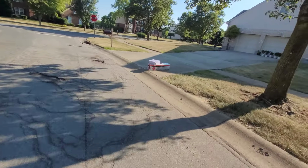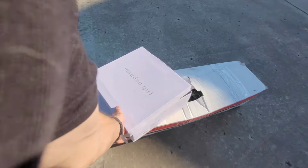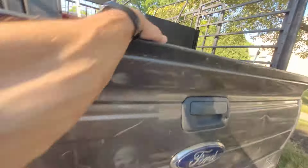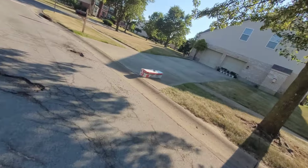What's that? Looks like Christmas. And a pair of shoes. Madden girl. Those aren't shoes. You lied. Anyway. That's a heavy box of crystal. Sorry you guys get the heavy box of crystal view. That's your heavy box of crystal view, lady. That's what I need to do. Bang the tailgate and break it all over the place.